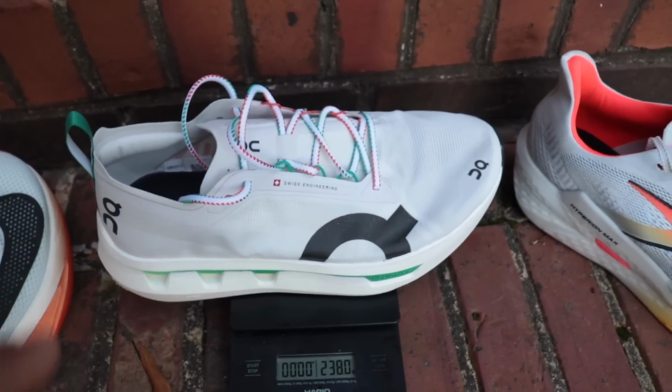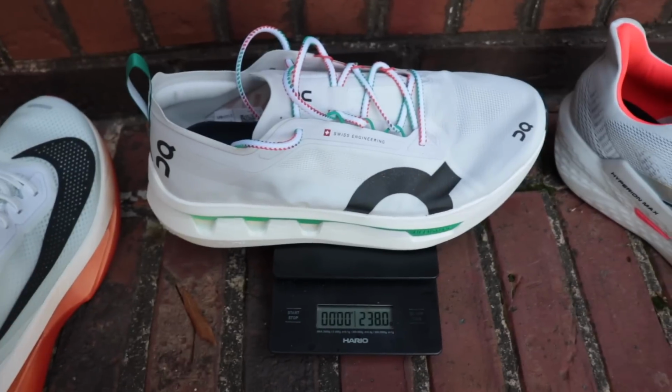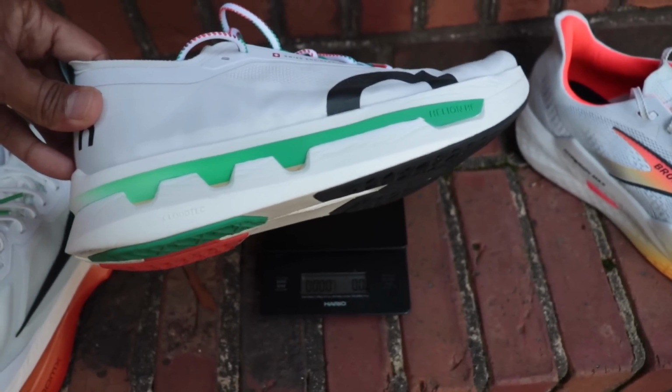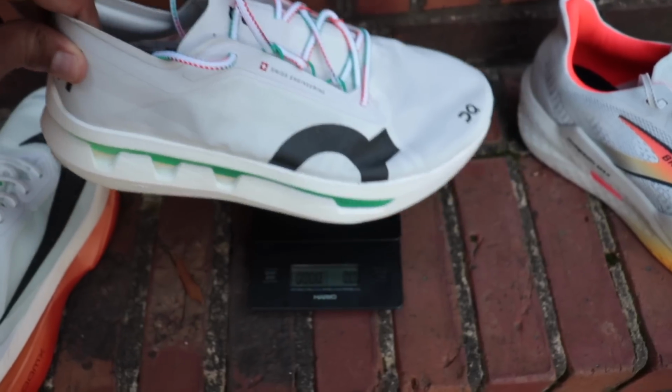This is a really fun, fast shoe. If you're looking for more of that Rebel V3 replacement or even a Nike Streakfly competitor, that's what the Cloud Boom is. So a bit of a different category. It's not a marathon distance training shoe, but if you like a more traditional feel, you could certainly use it for that. This is a complete banger.